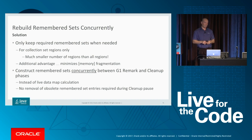The other advantage here is it also helps minimize some memory fragmentation. This is memory that's being allocated natively for the remembered sets. So what we can do here is construct these remembered sets concurrently between G1's remark and its cleanup phases. And instead of this live map calculation that we were doing, we also don't need to do this updating and maintaining of these obsolete entries, because once we're done with this, we can throw it away. We're just going to rebuild this remembered set each time that we do a GC. So there are none of these obsolete entries that we need to deal with.